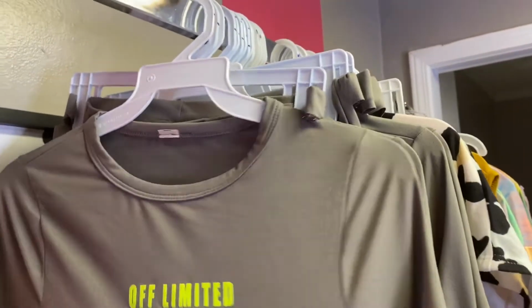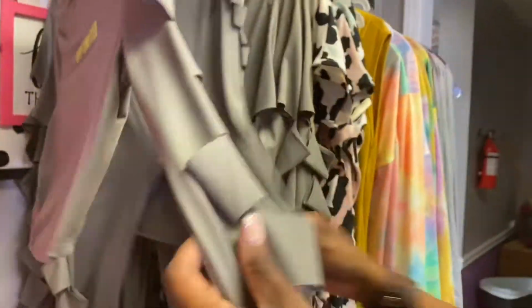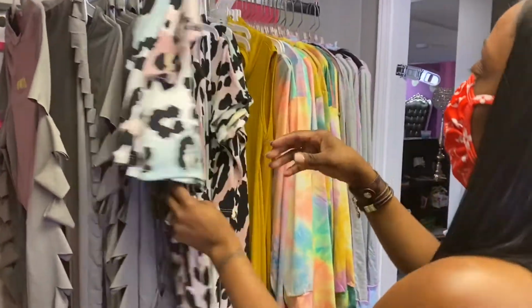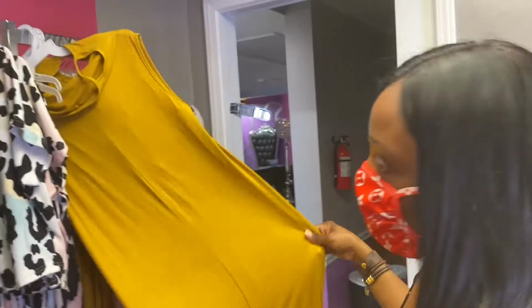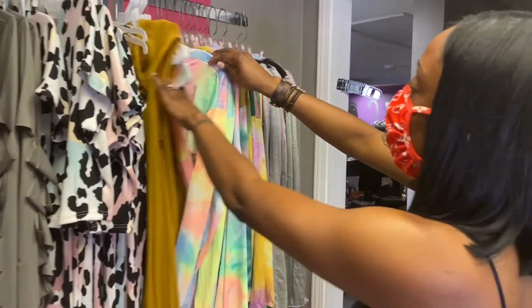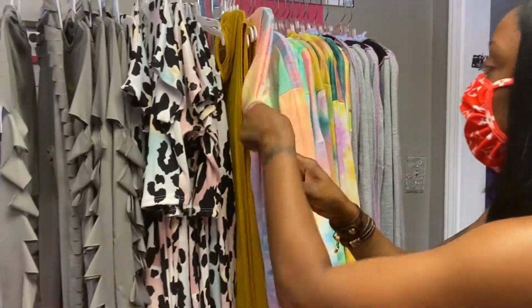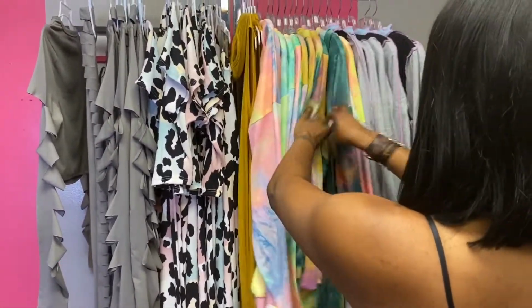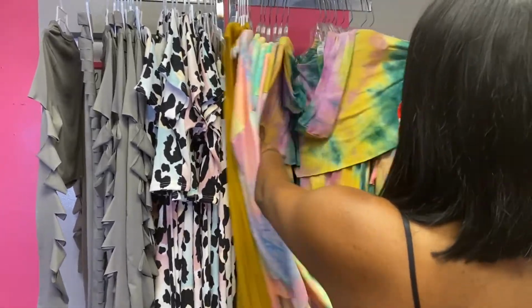Yeah. Let's see what you got. Limited. See, this is my color, like neutrals. This has the splits on the sides. We have a little two-piece set that comes with the mask. Okay. This is a whole jumper. And I like the mask that is attached to it. A mask attached to the jumper. Okay. Then we have this little two-piece set here. Like a real nice, comfy one. We also have another different color.